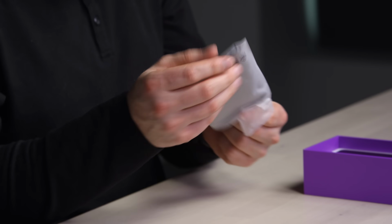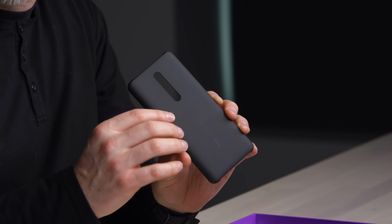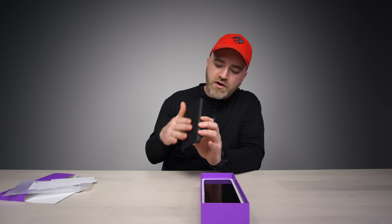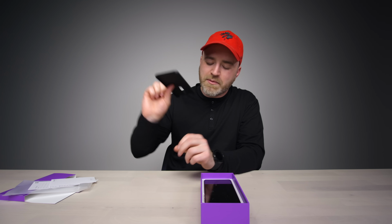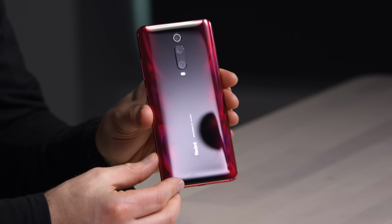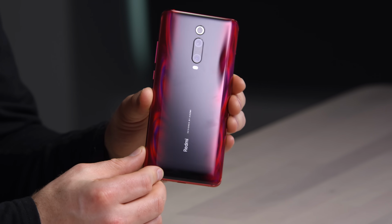We have a case as well to get you up and running. It's a pretty simple case, I guess it's a little nicer than simple. Sometimes you just get that plasticky clear TPU case. This one is thinner, so I'd be more likely to use that than the typical freebie case that you get. Really crazy pattern on it. Look at that. I mean, that's the first time we've seen that.